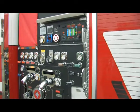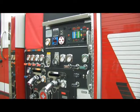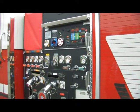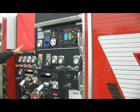All of this goes back to what Michael was talking about. It's the onboard computers. One of the things that we did different with this, at only one of our other trucks, and it's only a couple of the lines, Michael, you can correct me if I'm wrong, is we have the foam. We can deliver foam to every one of the discharges on this truck.